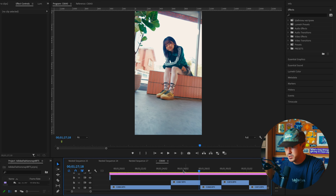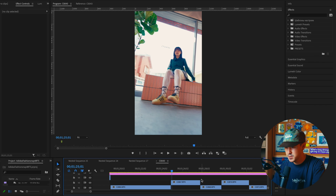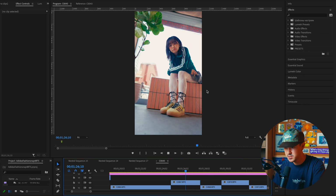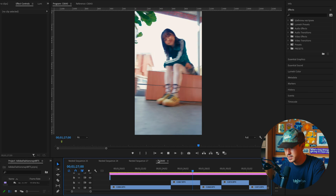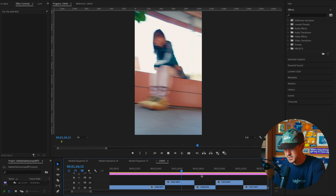Here's an example of something I do really often. After a movement, I like to whip the camera to either the right or left or up or down. This just gives you a good point in the edit to cut to or cut from. So I actually cut right as the camera whips right here. This is all handheld. This is on the 24 mil.